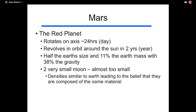Mars, the red planet, rotates about 24 hours for every day, a little over, and almost 2 years for every year it takes to go around the sun. It is half the Earth's size and 11% of the Earth's mass with 38% of the gravity. All right.